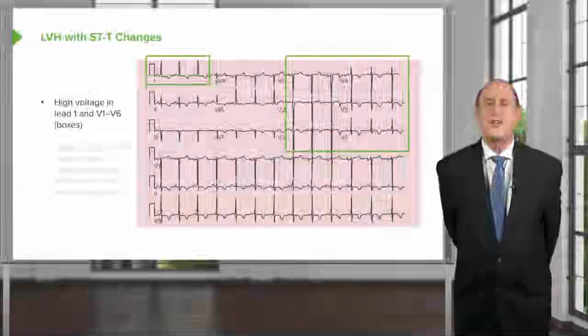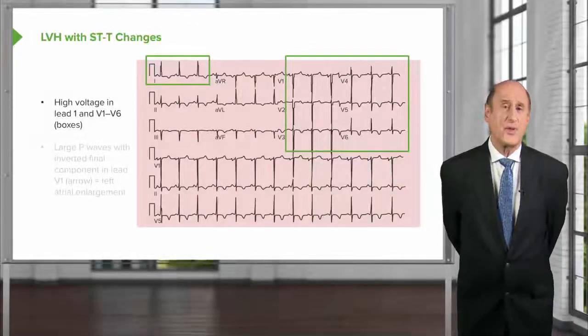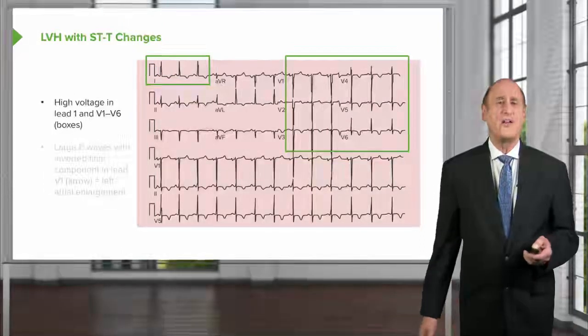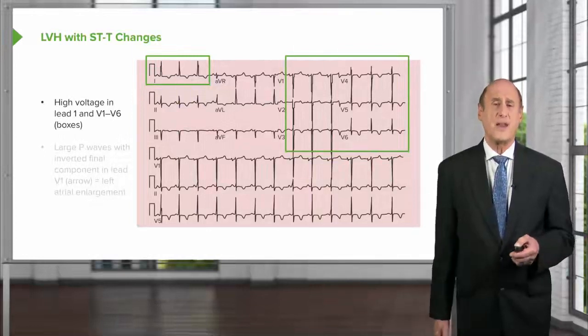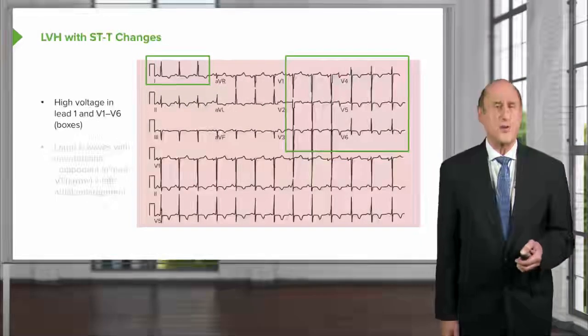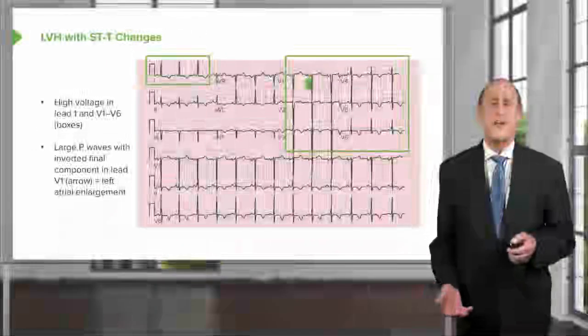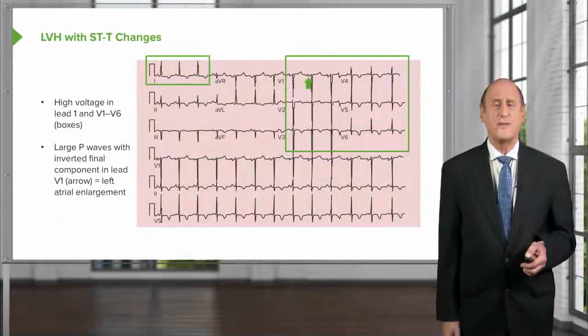This ECG shows very high voltage in lead 1 and actually in lead 3, quite deep S waves, and lots of voltage in the precordial leads and abnormal T waves. And the diagnosis here is LVH with ST and T wave changes. This might be somebody with long-standing hypertension. This could be somebody, for example, with aortic stenosis. Notice there are also P waves that are inverted, so this is left atrial enlargement, and that often goes along with left ventricular hypertrophy. The hypertrophied ventricle has high filling pressures, and that results in left atrial dilation or hypertrophy.